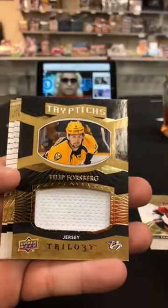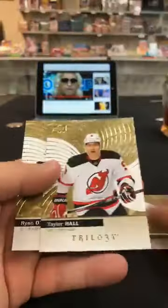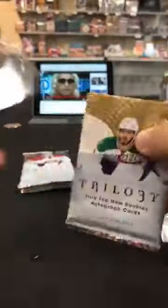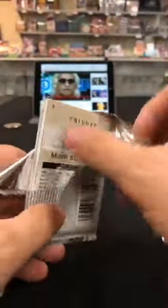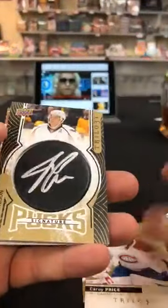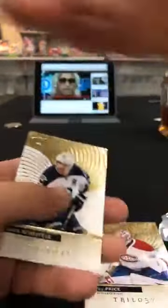Philip Forsberg! There's a winner. Except last night, but he's normally a winner. Well, I guess he had Pekka anchor wrapped around his neck. Logan Brown. We've had a bunch of thick cards in this one. John Carlson, signature puck auto. Damn, it's been a great box.